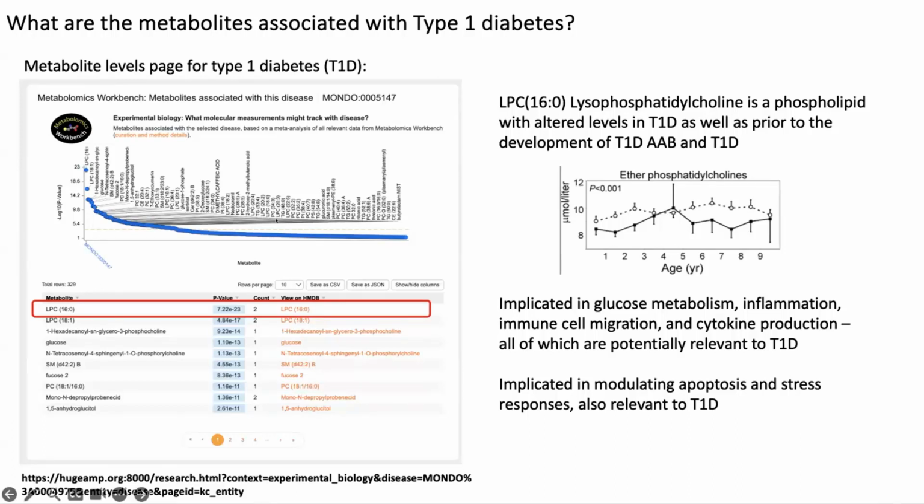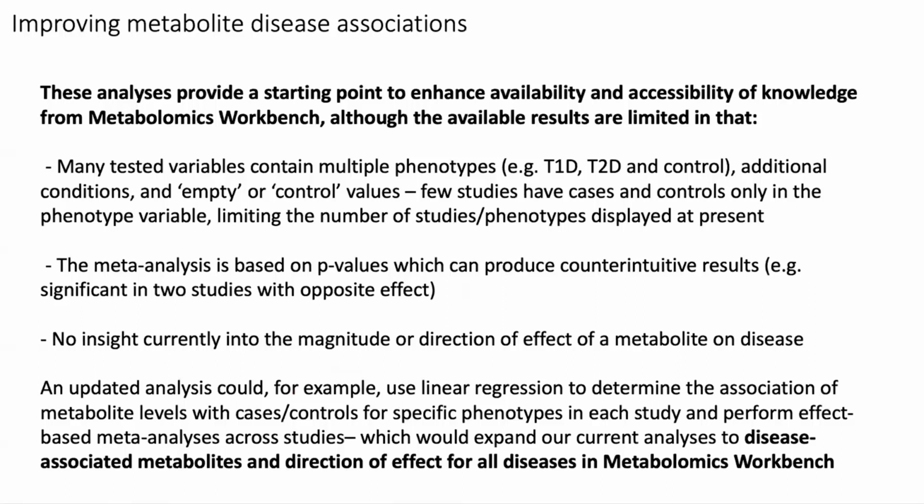So those are just a couple examples. There are other traits that have similar association results that you can look up, and it gives you insight into metabolites by summarizing data across the Metabolomics Workbench.